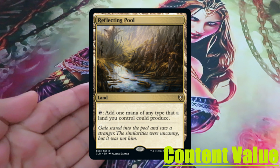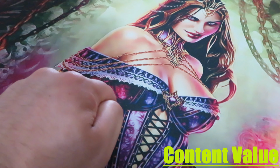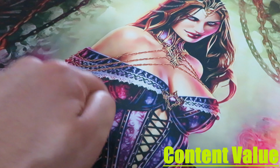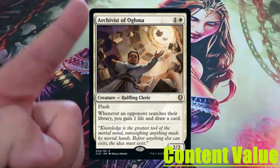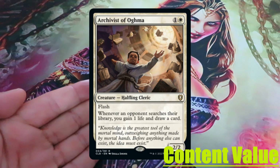The mythic cards and lands are not, in my opinion, what is really making the set valuable. There are a couple of rare cards that I think will start to skyrocket due to their uniqueness. Archivist of Agma, a 2-drop white creature with flash, and whenever an opponent searches their library, you will gain 1 life and draw a card. It's finally that white drawing spell that everyone was waiting for, valued at around $30.